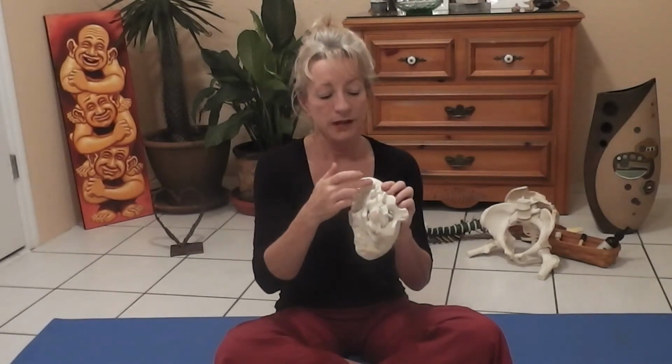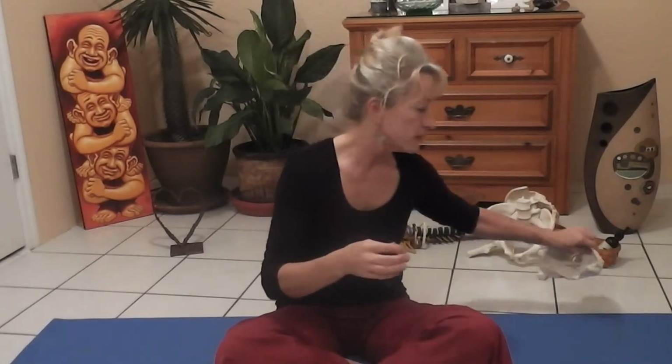You want to shorten it, bend the head over to the left, and then reach the right hand across and just gather, just like this. You can also reach the left hand and gather. You can do little shakes, little pinches. You can go all the way up to the mastoid process. And again, that's here. That's where that muscle attaches.